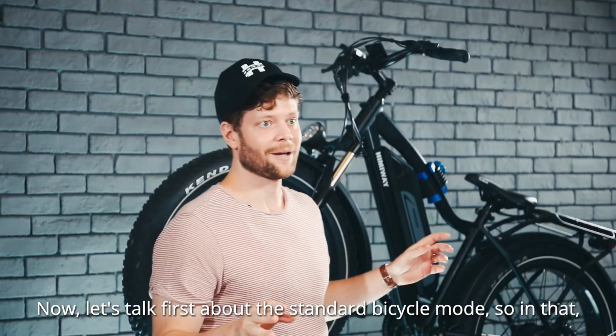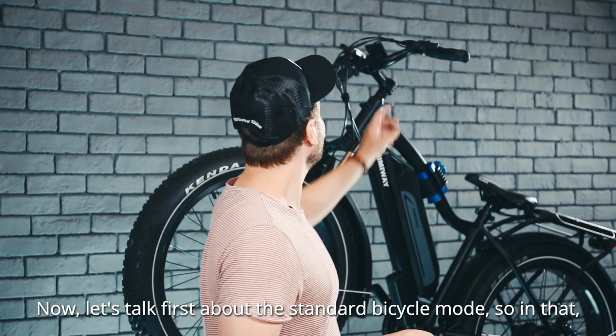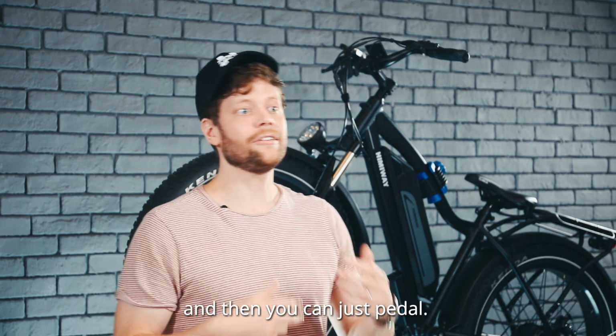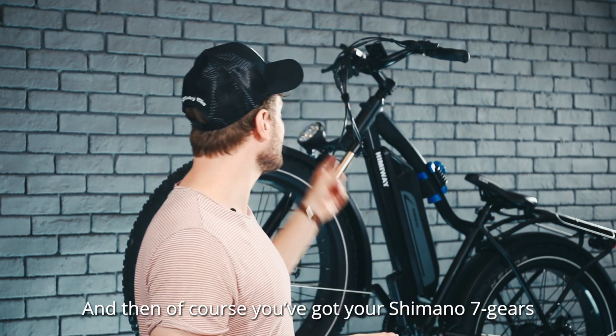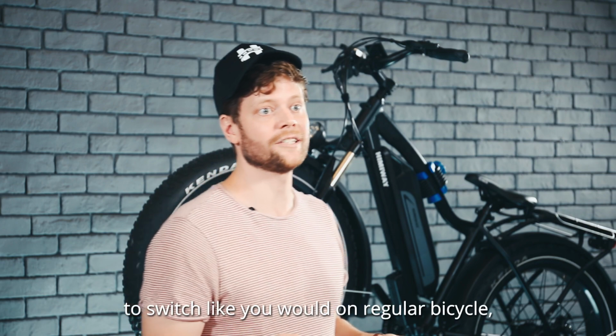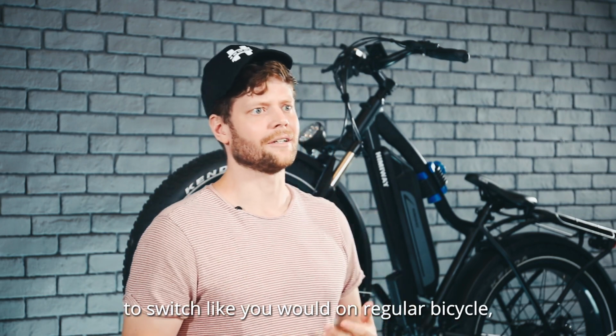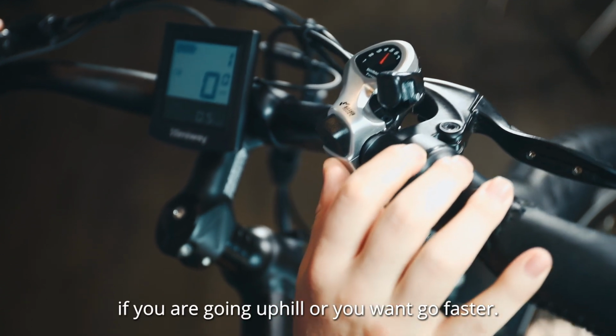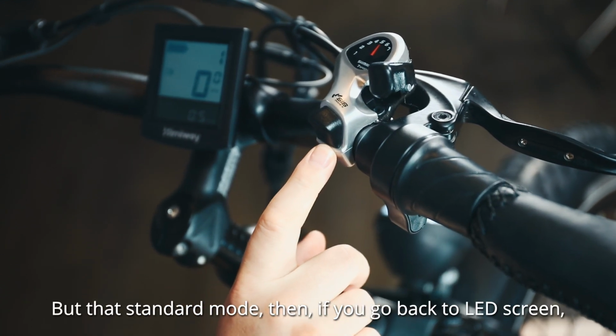Now, let's talk first about the standard bicycle mode. In that, you're going to want to set your power to 0 on the LED display, and then you can just pedal. And then, of course, you've got your Shimano 7 gears to switch like you would on a regular bicycle, so that it's either easier or harder depending on if you're going uphill or you want to go faster. But that is standard mode.